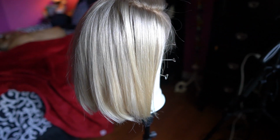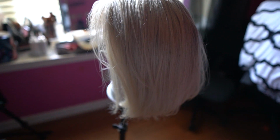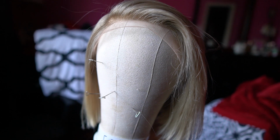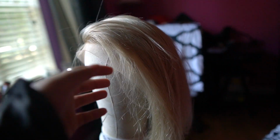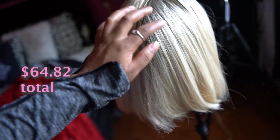Okay guys, so I just wanted to show you in natural lighting what the wig is looking like. Ignore my messy makeup in the background, but this is what she's looking like. I didn't really give y'all specs of the wig. It came in about 2 or 3 days. I will list the price on the video because I don't know exactly.